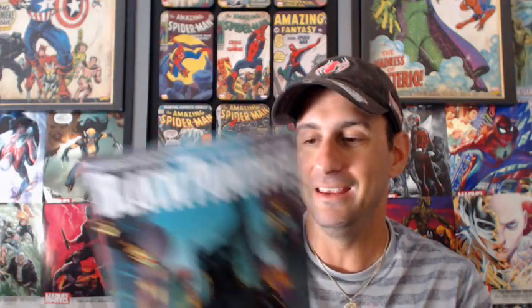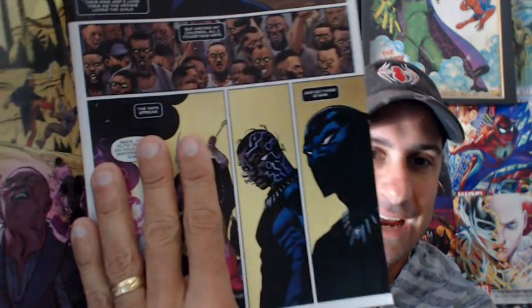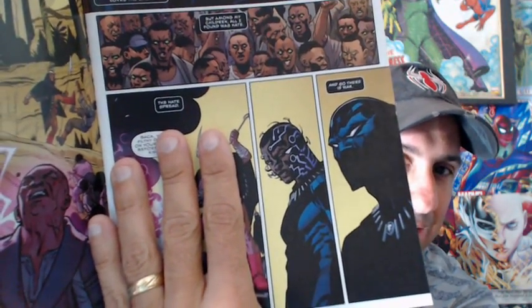All right, next is another new number 1 this week, and that is Black Panther issue number 1. Long-awaited title in this book. I think a lot of people have been waiting for this and seeing what it has to offer. When you open up, the artwork looks really cool in the issue. This is my first time actually looking at it as well. And if you look at it here, check out his Black Panther suit.